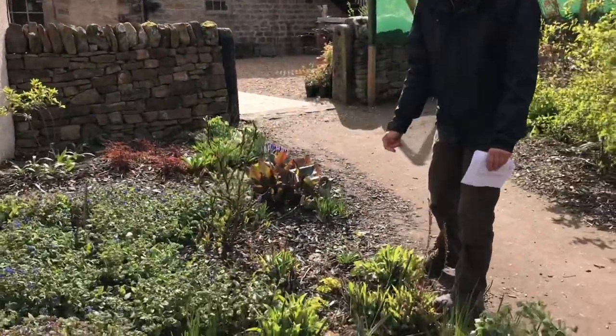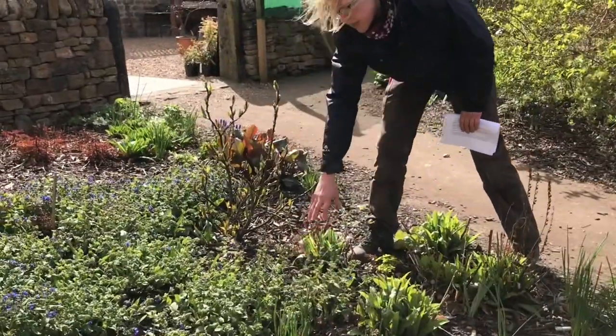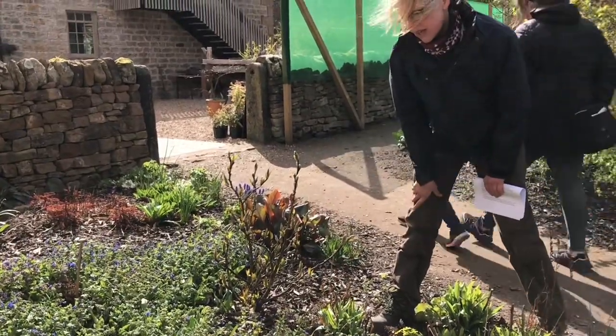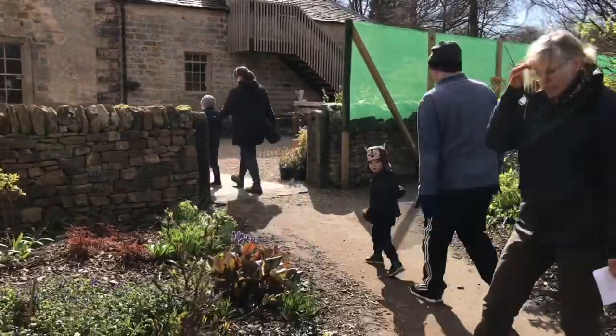Pulmonaria Blue Ensign. Quite unusual in that the leaves are totally unspotted or blotchy, and it has these very clear blue flowers as well. So that's a really nice plant for creeping around under trees.